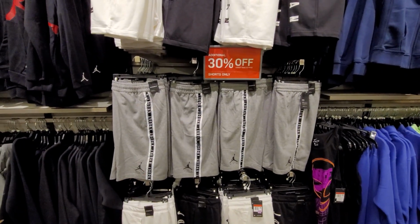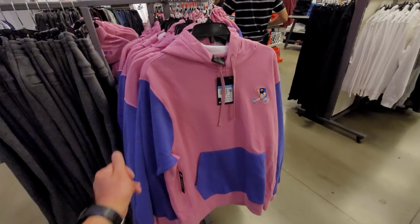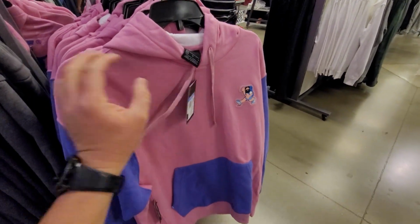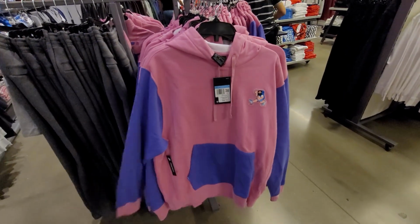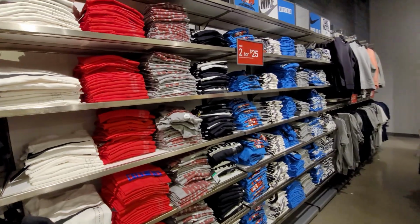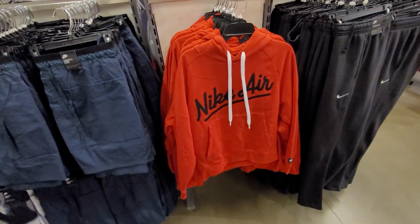They keep teasing me having these shorts at different spots, man. Those are like my favorite. Got some ACG sweatshirts, you guys, or Nike hiking, whatever. $45 for these, 30% off. Like everything seems to be worth it, man. They got graphic tees, 2 for $25. Sweatshirt, normal $80, down to $60.